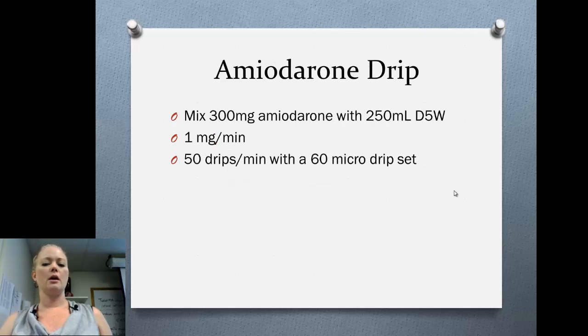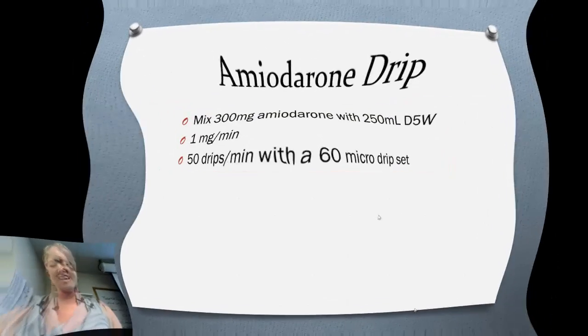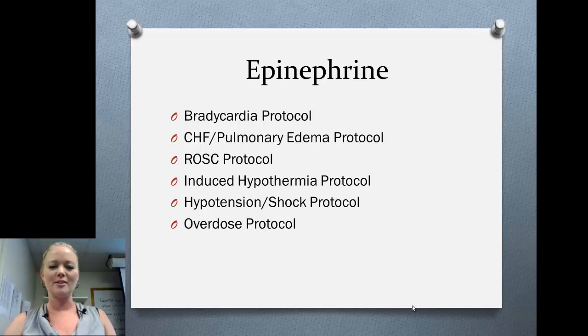And then the drip. We went back and forth about how to mix this to make it easy to use, and we decided to stay with the way that the hospitals mix it just to be consistent. I know the hospitals usually throw away anything you guys mix, but in the off event that they don't, I want it to be the same as what they use. So it's 300 milligrams in 250 mLs of D5W. The dosing is 1 milligram per minute, and that turns out to be 50 drips in a micro drip set. The amiodarone drip is going to be used if you get the patient back into a good rhythm with an amiodarone bolus, then it'll be followed by an amiodarone drip. Thank you, Brian, for thinking my thoughts.